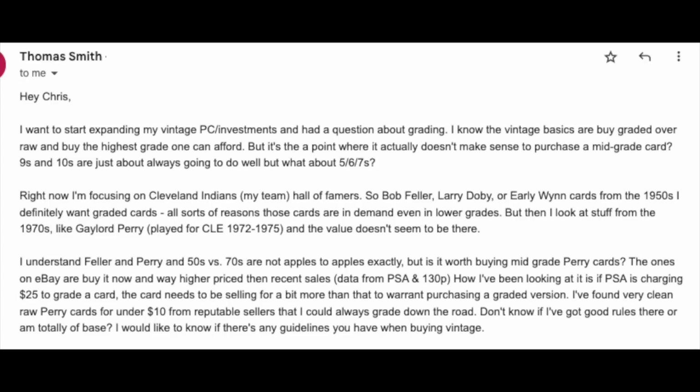If PSA is charging $25 to grade a card, the card needs to be selling for a bit more than that to warrant purchasing a graded version. I found very clean raw Perry cards for under $10 from reputable sellers that I could always grade down the road. I don't know if I've got good rules there or am I totally off base. I would like to know if there are any guidelines you have when buying vintage.